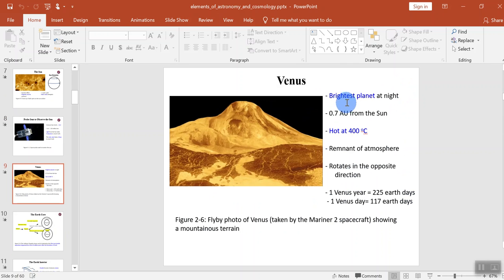It's the brightest planet at night, besides the moon. It's 0.7 astronomical units from the sun. 1 astronomical unit is the distance between the sun and Earth, 150 million kilometers. It's hot at 400 degrees C. There are remnants of atmosphere, mostly carbon dioxide. It rotates in the opposite direction.